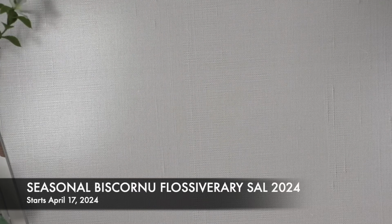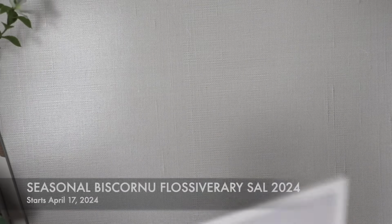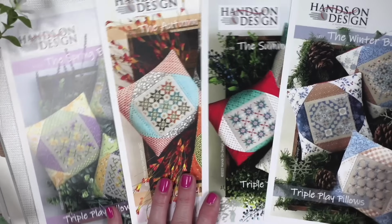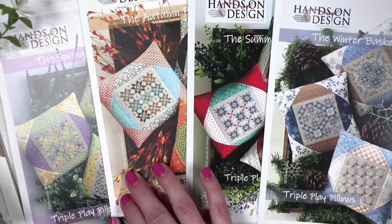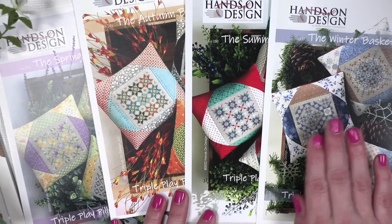I do want to remind everybody that I announced my Flossiversary SAL last week. It's the seasonal BISCORNU Flossiversary SAL. It will start April 17th, go for 4 weeks, and then with the 5th week being a finishing tutorial. For my SAL, I will be sharing BISCORNU stitched from this Hands On Design series.